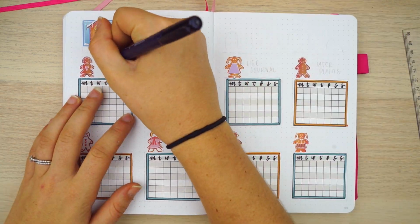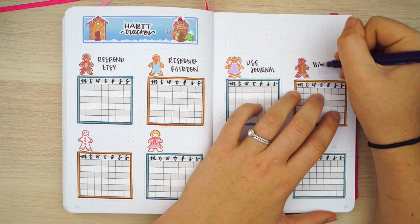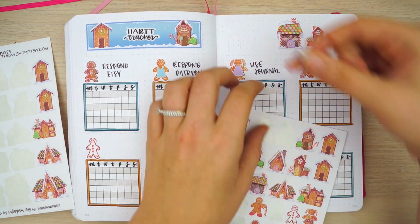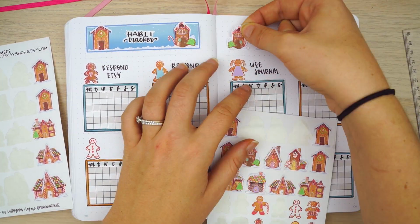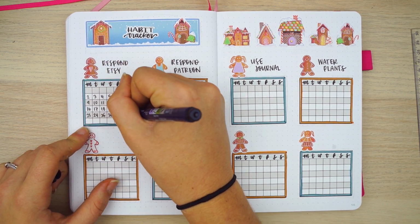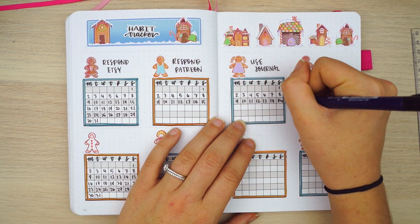Then as the month goes on, I can be free to add up to 4 more habits if I need to. And that's basically it for this spread. In its whole, it's very simple. I just need to finish it all off by adding some more gingerbread village decoration, and of course, everybody's least favorite part, filling in all the dates for all my calendars.